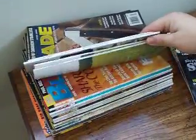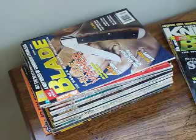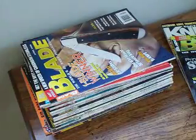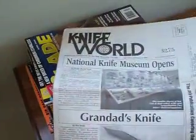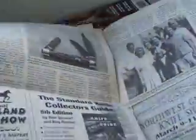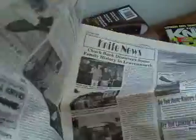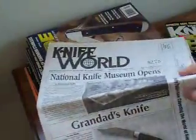You see here the stack of my old issues. Sometimes if you go on the forums, guys will sell a whole year of old subscriptions really cheap. Another thing I happen to have over here is a knife paper, Knife World. This is set up like a newspaper. These usually talk about slip joints, more traditional style knives, lockback knives, stuff like that. I rarely see any information on here on production folders or even some custom stuff. Not to say it doesn't happen, it's just on average.